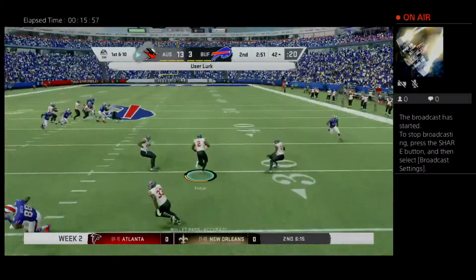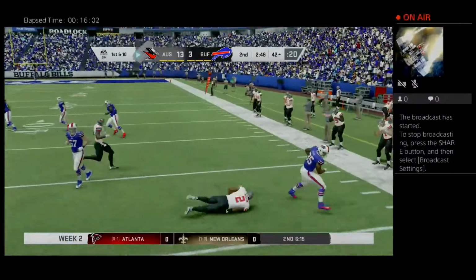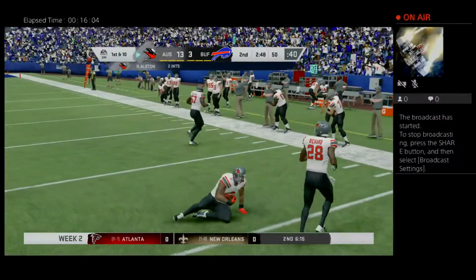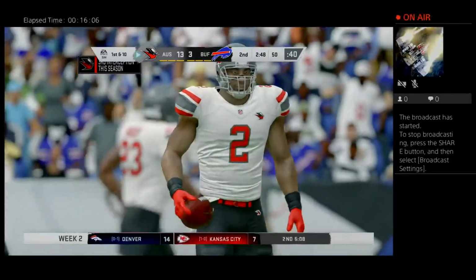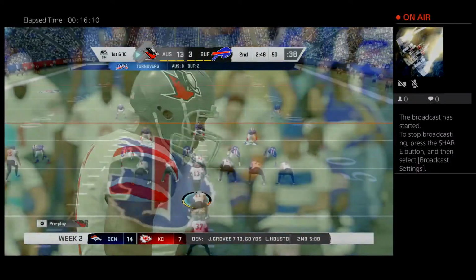Into heavy traffic, and it's intercepted. Picked off at the 28. And he will bring this all the way back out to midfield. So that's back-to-back drives where they've thrown an interception.